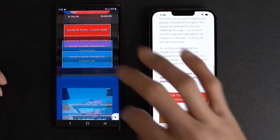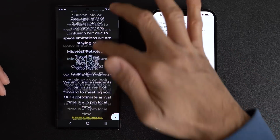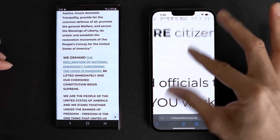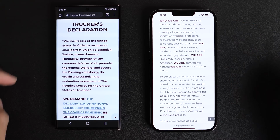But I'd have to say the 120 on the S22 Ultra makes scrolling a nice and fluid experience. Now let's test out the pinch to zoom capability here. Okay, we'll do the pinch to zoom. Yeah, nice and buttery smooth on the iPhone 13, whereas this one, it doesn't allow me to do it for some reason. There we go.